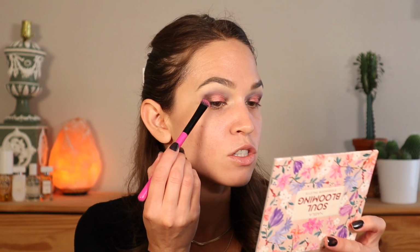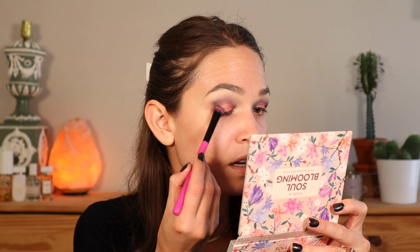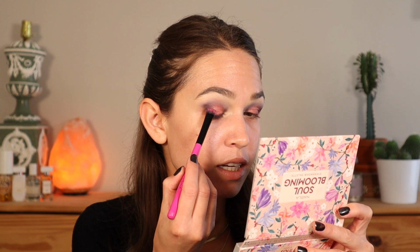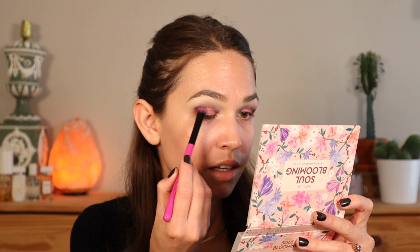And then I'm going into the shade Anemone, which is that kind of purpley blue metallic there. And I'm going to use a smudger kind of brush. This one's a Lottie London brush. I have no idea which this is, but I pretty much always use this for smoky liner and for halo eye situations as well. So I'm just going to apply this on top of that brown shade and into the pink.